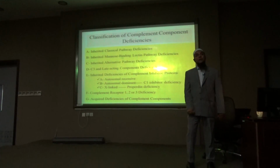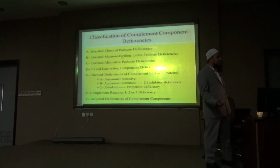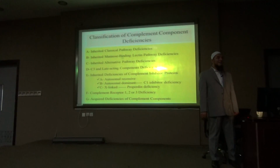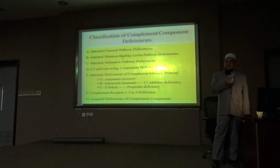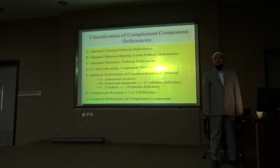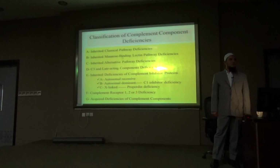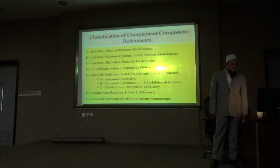Autosomal dominant: C1 inhibitor. X-linked: properdin deficiency. Which pathway? The alternative pathway: factor D, factor B, properdin.